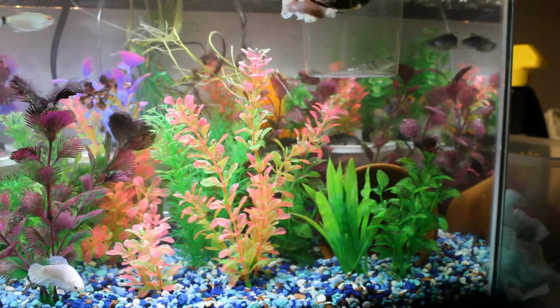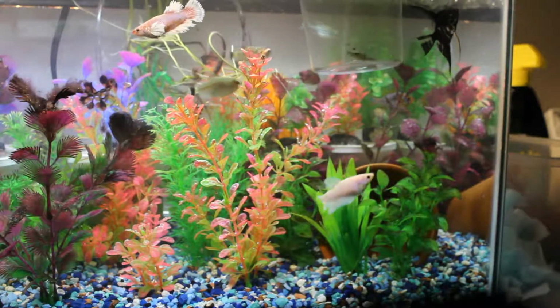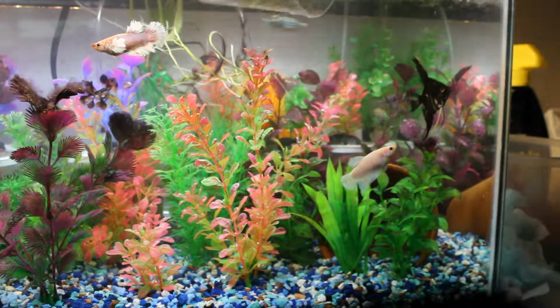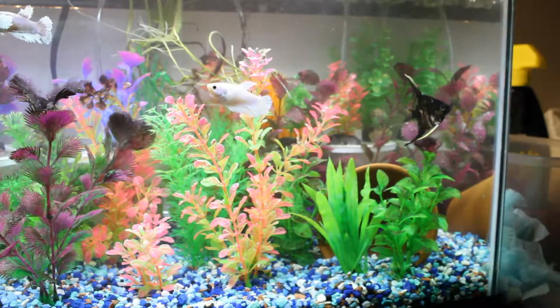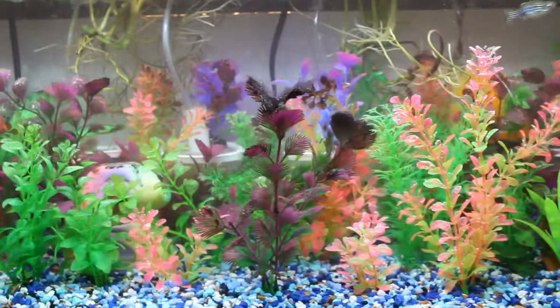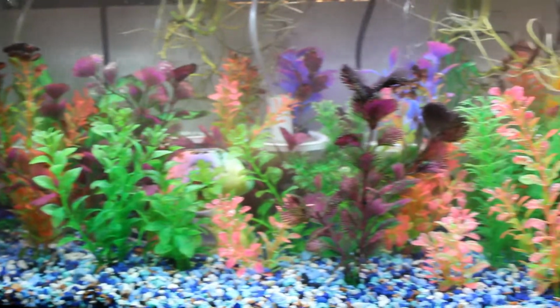Alright, now it's time to release my catfish into the tank. And there he goes, and right into hiding. Yep, he's gonna figure this tank out before anything else. But it looks like everyone's doing just fine now.